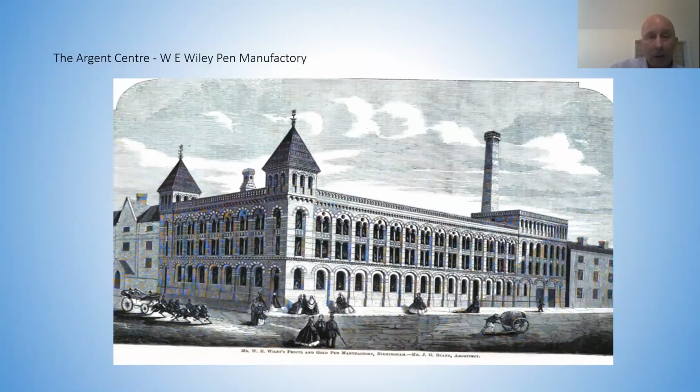Yeah, this is the Argent Centre, pen manufactory. I pulled this out because I quite like this illustration. It shows it without the 1930s section of building, which would have been on the far right on Frederick Street as you're looking at that. Again, designed by J.G. Blandy in 1863, Grade 2 star listed. I think you get a sense with this illustration of grandeur with the building. It also highlights the turrets, which is probably one of the most important parts of our restoration project. And also, if you look at the ground, first and second floor windows, you get that colonnade effect as you're looking down both elevations. So yeah, for me, a good illustration.